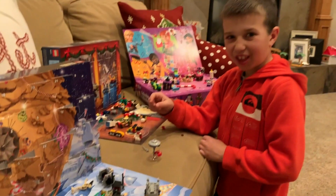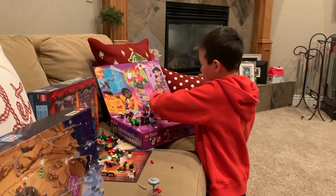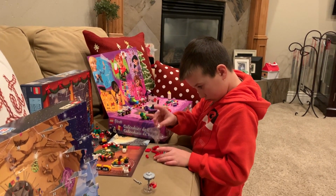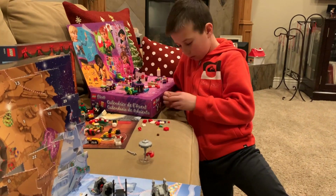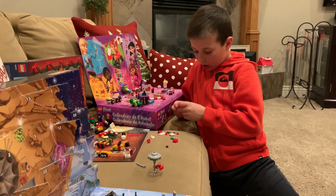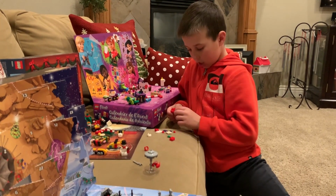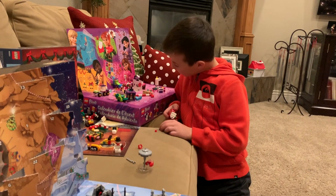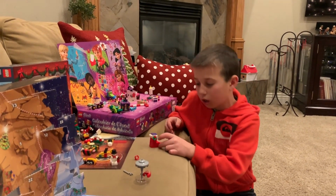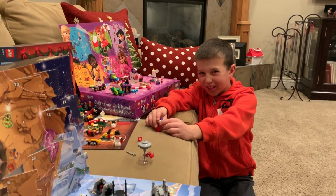Let's move on to Lego Friends. This is awesome. It looks like a boot. A giant boot. It probably is a stocking. And it's a stocking! I love Legos, but Christmas Legos are the coolest.